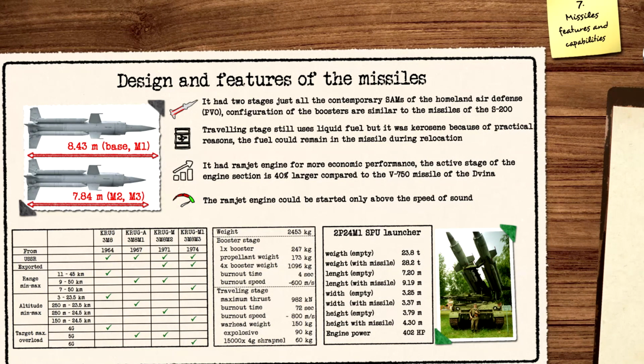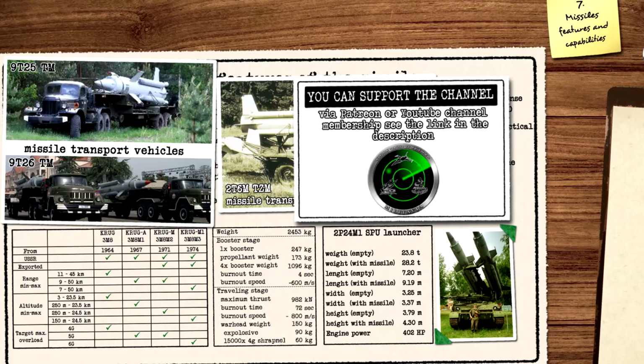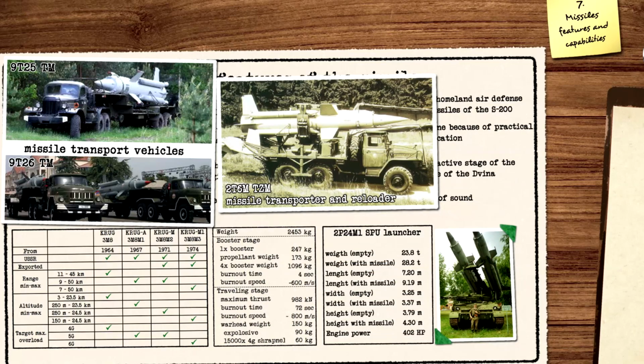The thrust of the booster stages provided such acceleration that the missile exceeded the speed of sound 300 meters from the launcher. In roughly 4 seconds of operation, it accelerated the missile to Mach 1.8. The launcher was served by a missile transport platoon. This included 6 TZM missile transport loading vehicles and 3 TM, each carrying 1 missile.